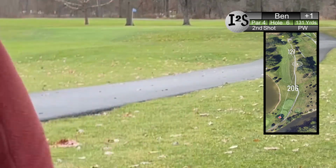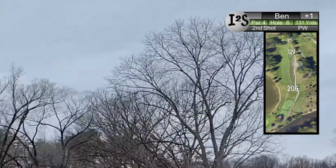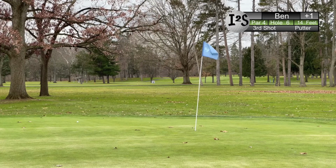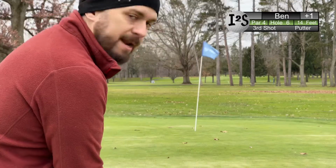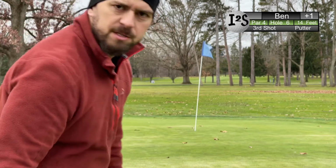Swingy. Tried to punch it. I think it did. Just be pin high on the back left of the green. All right, well, almost pin high. I was actually a little shorter than I thought. I'm glad I took that pitching wedge. Got about 14 feet left for a birdie.